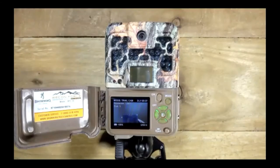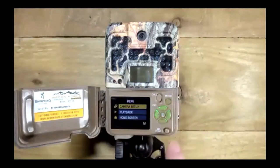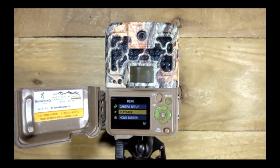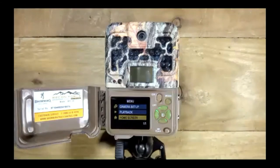Within 30 seconds of turning your camera on, press the mode button on the front panel, and you will now see three options. Camera setup, which is the main area for setting up the camera trap or programming it. The playback menu, which allows you to view images or videos captured onto the SD card and provides you with a quick option to review your images out in the field. And the home screen, which takes you back to the main screen.